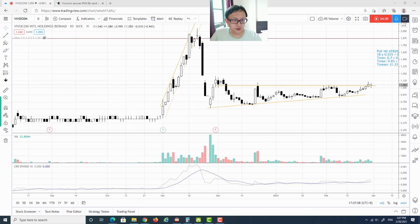So in terms of the volume, definitely there is an accumulation structure throughout. We have seen a spike of volume and also another spike of volume, but even though there is a lot of supply coming on this bar, there is an absorption process and it forms a higher low. So this is a sign of where the buyers are willing to buy at a higher price. That's why we see a higher low throughout the process.